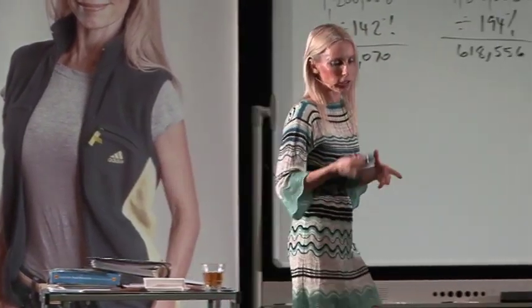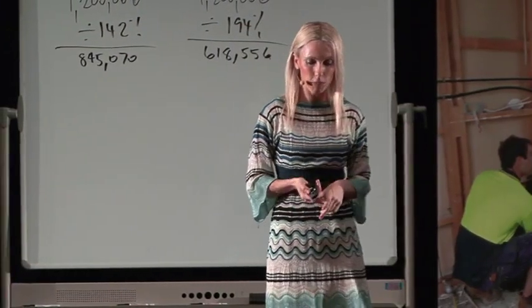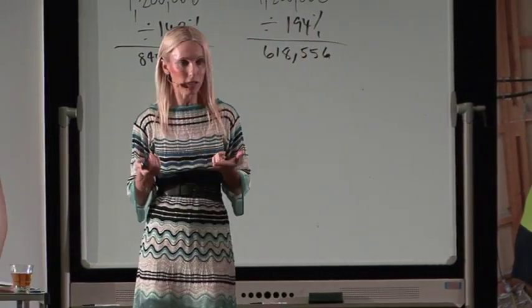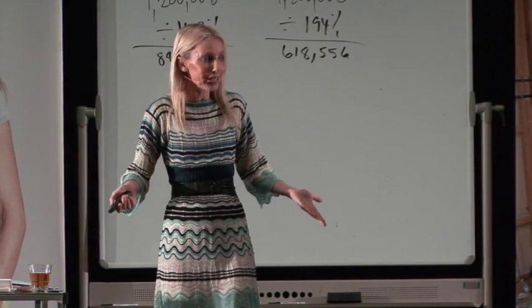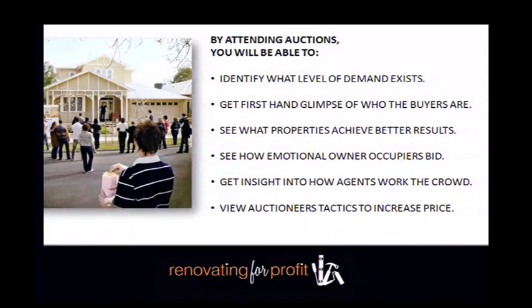All right, auctions. Attend as many auctions as you can to determine who the buyers are. By attending the auctions, it identifies where the demand is lying. If properties aren't selling at auction, there's clearly something wrong with that type of property, or it's a property in low demand. It gives you a first-hand glimpse of who the buyers are. It shows you what style of properties achieve better results. So I know that typically contemporary houses sell better.